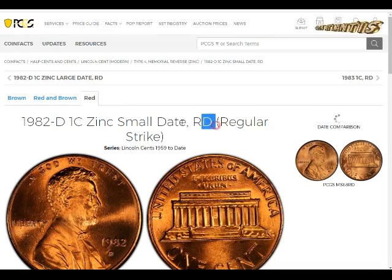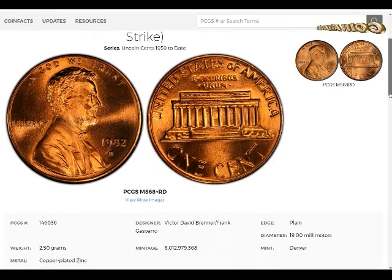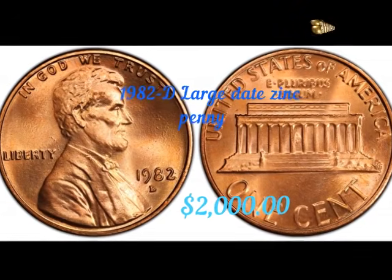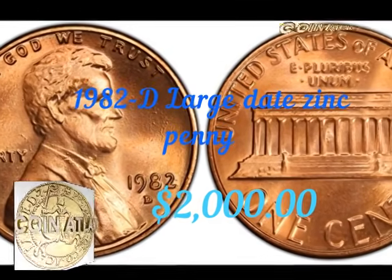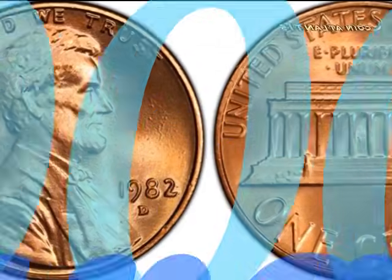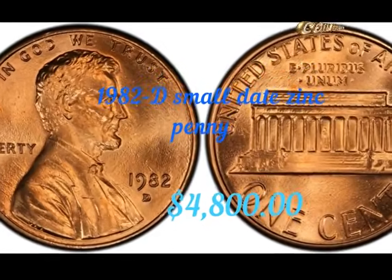Like in bronze pennies, the small date subtypes have a higher value than their large date counterparts. In Mint State 64, a 1982 D small date zinc penny sells for approximately $12, depending on its condition. Contrarily, a 1982 D large date zinc penny in the same grade costs $7. In grade MS 68, a large date cent can sell for upwards of $2,000, while a small date cent can fetch up to $4,800.